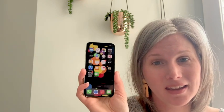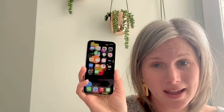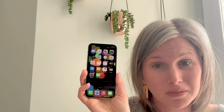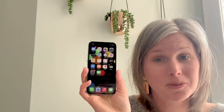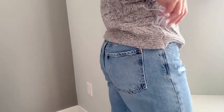I felt like every time I go to upgrade my phone, every other year, they were getting bigger and bigger, and they were just kind of cumbersome to carry around in my purse. It was getting to the point where they barely fit in my back pocket, and this one fits perfectly in my pocket, which I absolutely love.